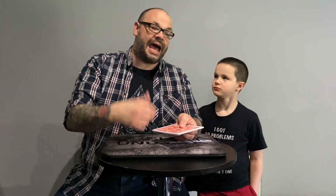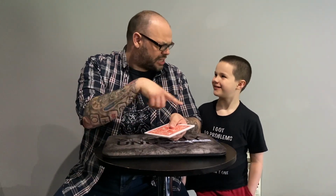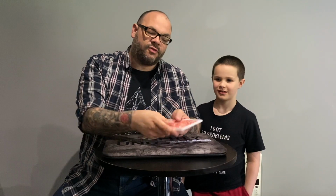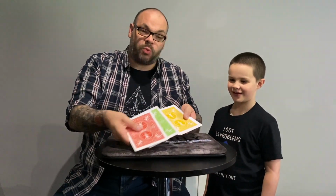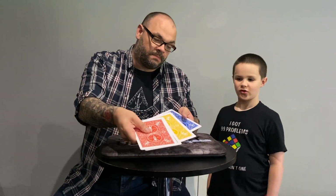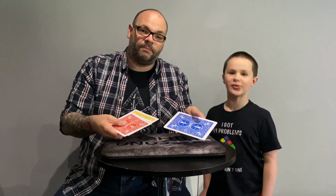So here's the presentation. Guys, when you think about a magician, every magician has a magic rabbit. And I've got a magic rabbit. His name is Robbie. Now, I've got 4 cards here. Each one of them has a different colour. What colour is this one? Red. Very good. And what colour is this one? Green. What colour is this one? Yellow. And what colour is that one? Blue.